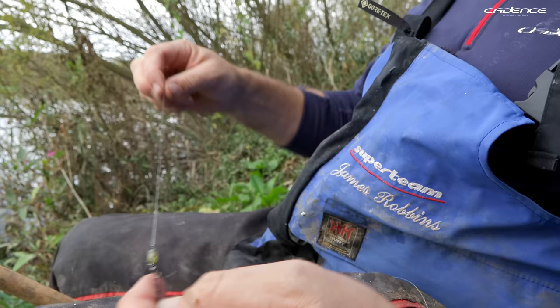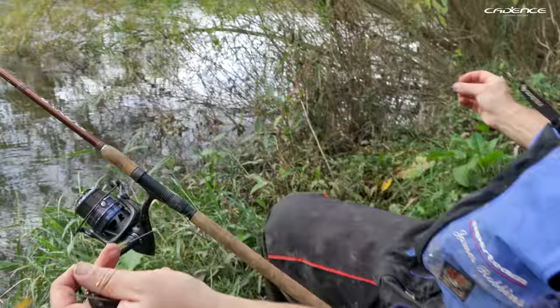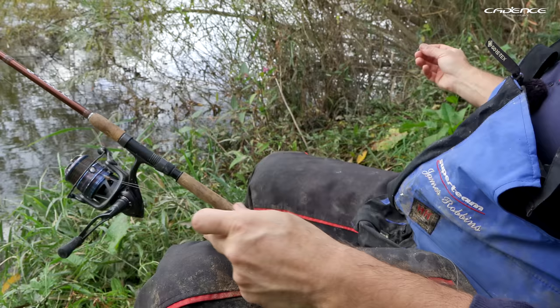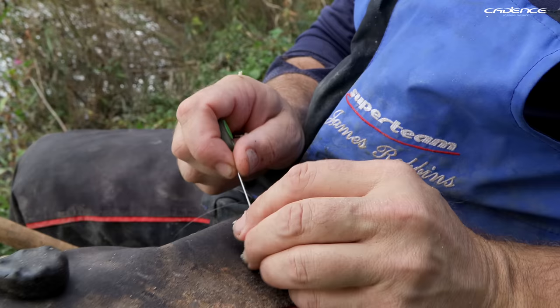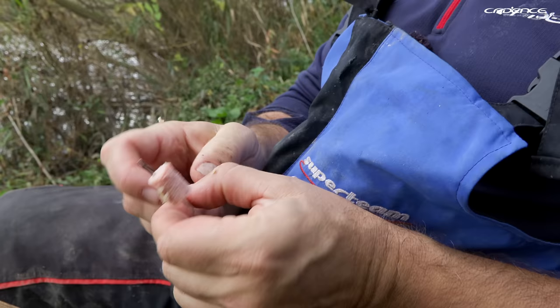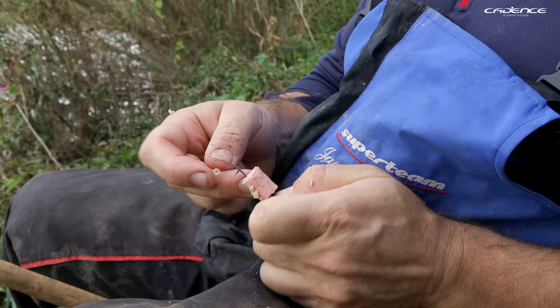And I'm fishing with a fairly short hook length today. That's probably about 3 foot. Sometimes I use a much longer hook length, particularly if the river's clear, but we've got some colour in the water and it's quite a snaggy peg, so I'm going to fish with a shorter hook length to start with. And I'm going to hair rig the meat on.